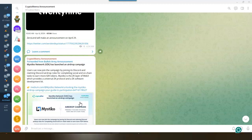Mystiko Network, I have talked about it earlier too, and they have a Galaxy campaign, and they have published this article. So complete the Galaxy campaign, do the online activities as well as social media stuff, like join the Discord. The higher level you have in the Discord, it will help you get a better airdrop. So this is about it. I'm quite bullish on this myself.